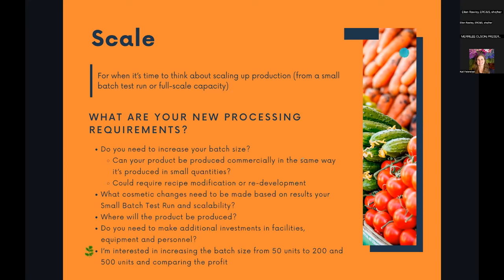Sorry about that. Okay. So the scaling stage is time to revisit some of the questions that we went through earlier to assess your needs to scale up production. Do you need to increase your batch size to meet consumer demand or increase profitability? Related to your batch size, can your product be produced commercially in the same way it's produced in small quantities? Scaling from a 1 gallon quantity made in your home kitchen into a 20 gallon batch made in a commercial kitchen will likely involve some level of recipe development. And recipe development is typically a service that's offered by third parties like a co-packer. Also, what changes need to be made based on the results from your test run? Did you receive consumer feedback about product sizes, labels, or packaging? You can use consumer feedback to inform any changes here.